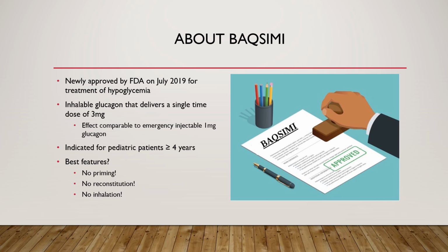First, unlike a standard nasal spray, this product does not require any sort of priming, thus reducing the time of administration. Second, unlike the glucagon emergency kit, this product does not require any reconstitution of any sort, which prevents the possibility of underdosing. Lastly, the biggest asset of this product is the lack of need for the patient to inhale during administration of this glucagon formulation. This last point allows the product to be taken without any need of dexterity and to be administered in patients who could be found unresponsive.